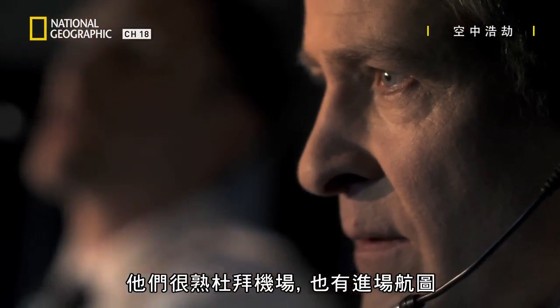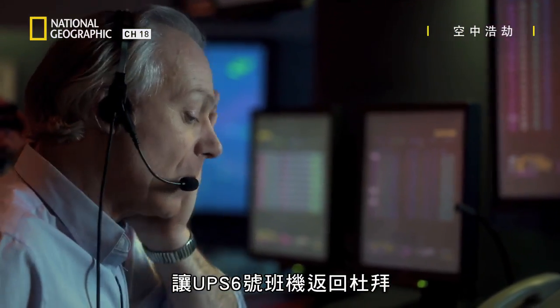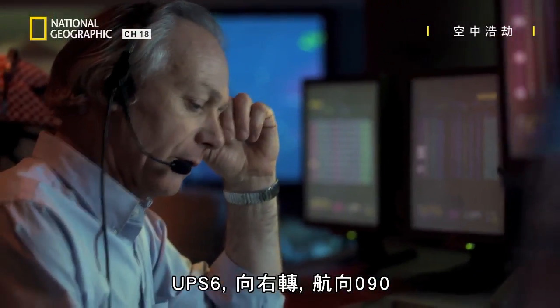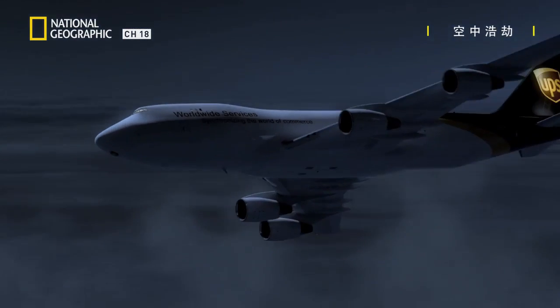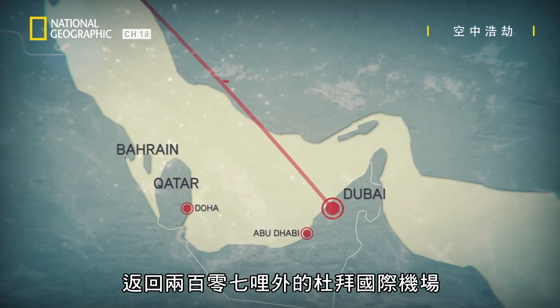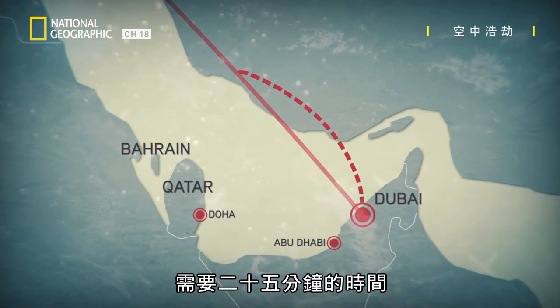They knew the facility, they had the charts, giant runways, plenty of firefighting capability, good air traffic control. Phillips quickly finds a route to get Flight 6 back to Dubai. UPS 6, make a right turn heading 090. Turn right, 090. It will take 25 minutes to fly the 207 miles back to Dubai International.